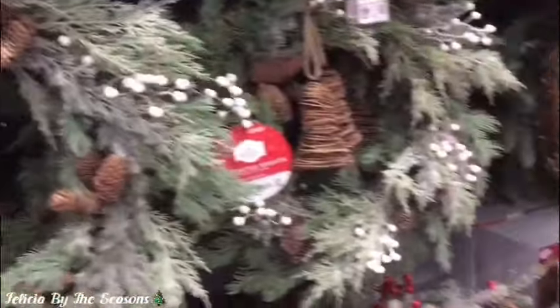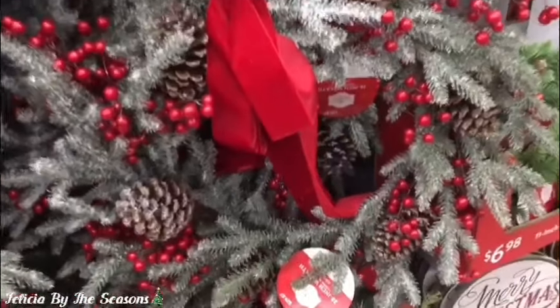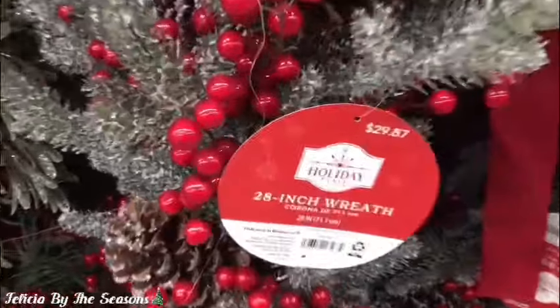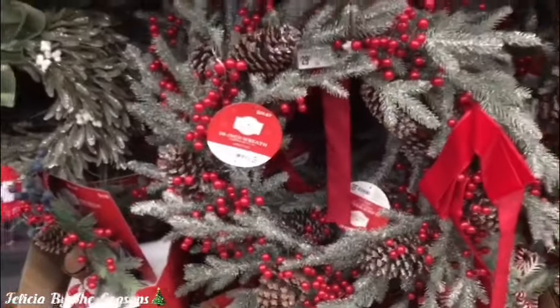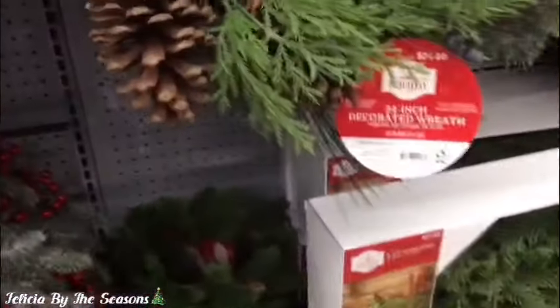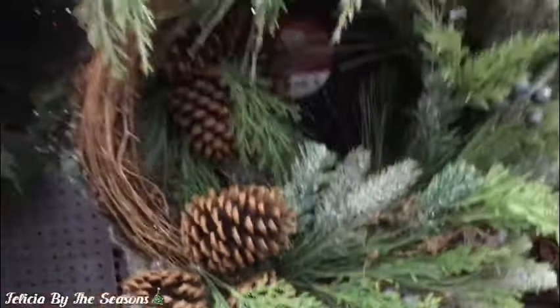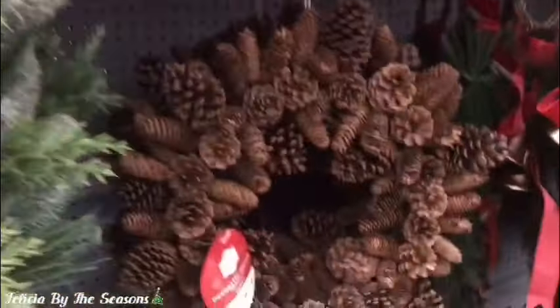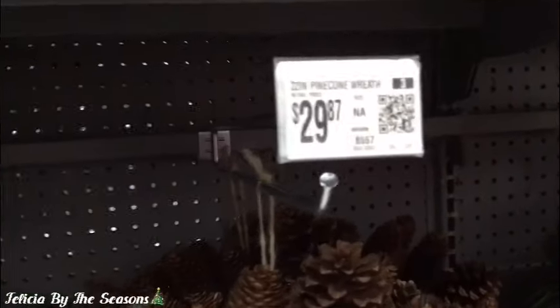I like the price points of all the Christmas wreaths that I'm showing you right here. None of these wreaths were over $30. And this one was gorgeous. I really love the pine cones and the red holly berries. And there's so many to choose from. This one here was only $24.88. I thought this one was quite unique.